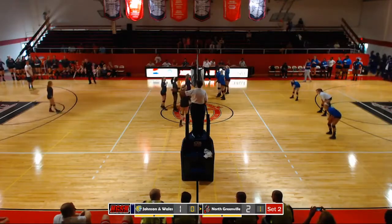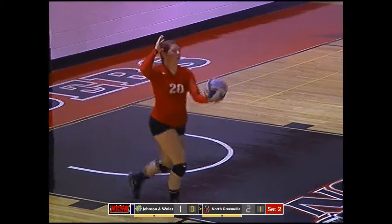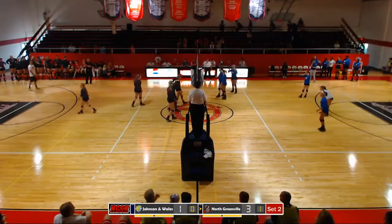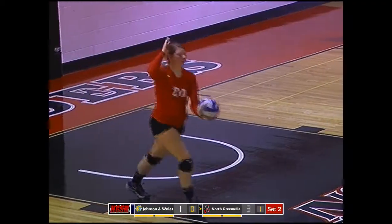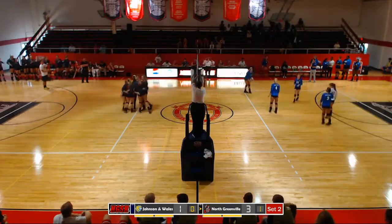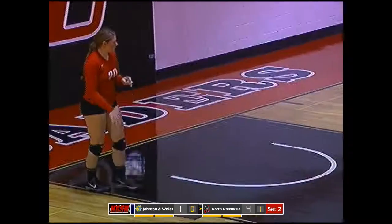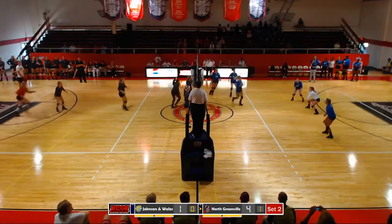Looks like Benedict College has arrived. Hannah Lewis to serve. Just makes it over the net, but it's going to turn into an ace. Those low serves are dangerous, but if you can get it over, you're in pretty good shape. Does it again, and that's another ace. The Wildcats just unable to do anything with those low serves. And Hannah Lewis, she has served most of them today.